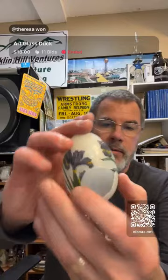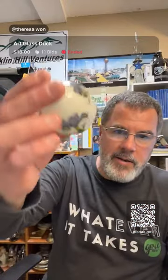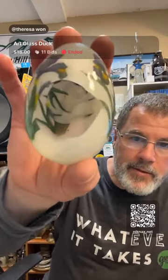Here's a little egg, but it's broken. It's got cracks all through it. I think I'm just going to toss that one. In fact, you can see the broken pieces on the inside there.